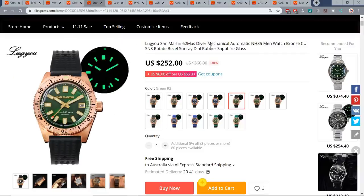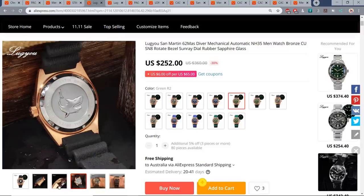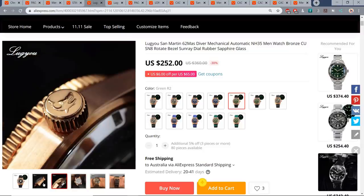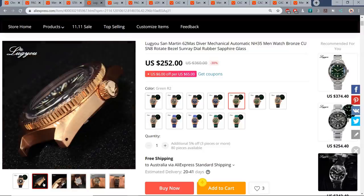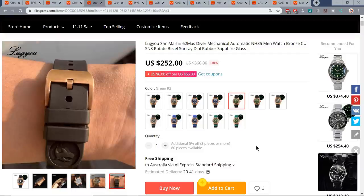Now, they refer to this one as a 62 mass. If you've seen my other reviews of the previous San Martin, it's not. It's an SLA017 homage. What that means, it's a larger size, it's 40mm in diameter, and it wears very nicely indeed as a consequence. Nice screw-down case back with a shark logo on there, some great detailing on the crown as well. I've got one of these in for review. I will try and review it over the next couple of days. If not, it will be the next couple of weeks. Very nice indeed. Bit of bargain bronze for you, $252 today.